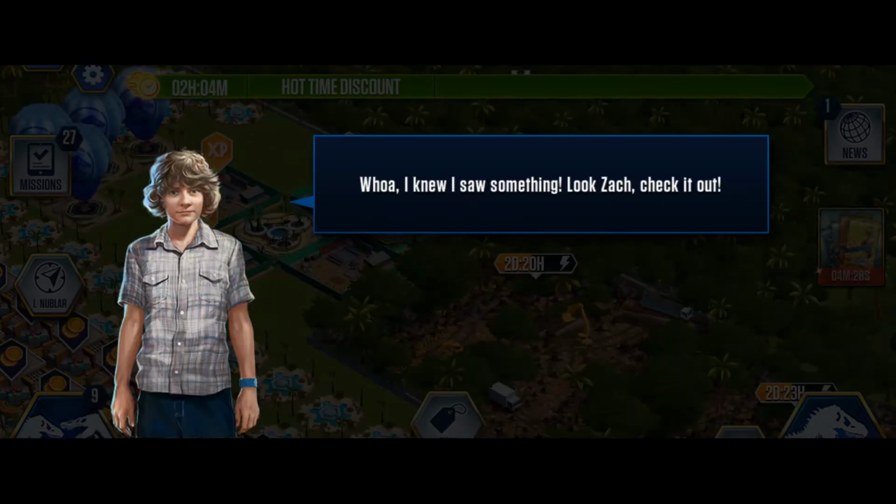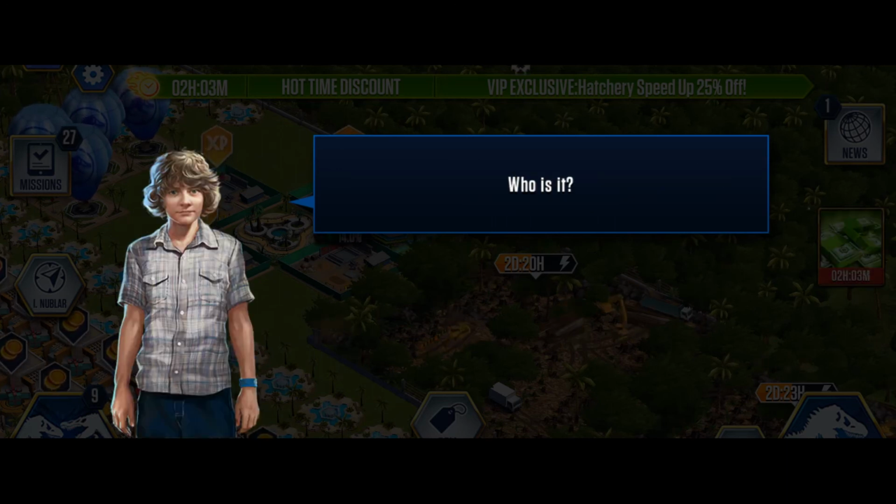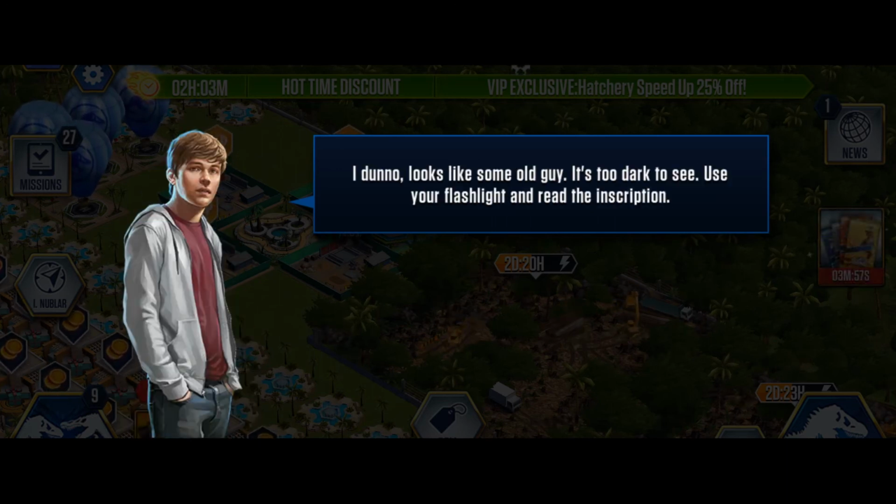Whoa, I knew I saw something. Look, Zach, check it out. Yeah, you were right. It's a statue of a guy or something. It's well preserved too. Who is it? I dunno, looks like some old guy. It's too dark to see. Use your flashlight and read the inscription.